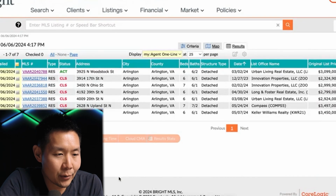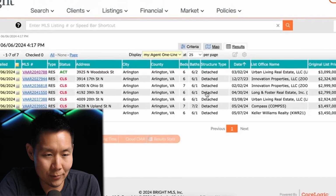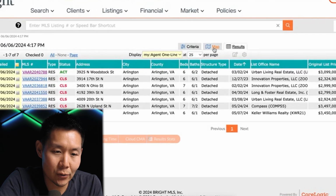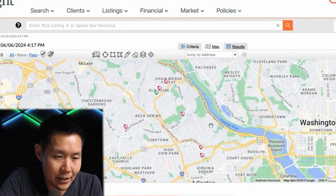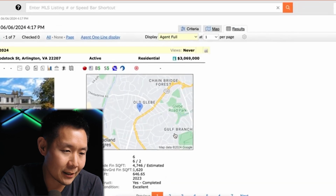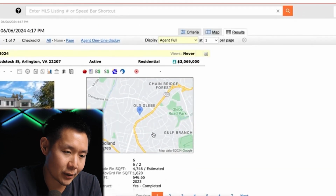I went ahead and pulled 6 homes in this 22207 region that sold in the last 180 days. As you can see, this home right here, this is our home, the Woodstock home that we're talking about, listed just above 3 million. You see 2 more up this way, which we'll look at, that are priced higher and lower. And then we see a few more throughout the 22207 zip code. So this is our home, again, 3925 North Woodstock Street.